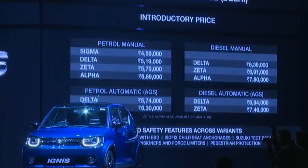That we can tell you. Price range once again, I think it was starting from 4 point something. 4.6 to 7.8. Say it after me, guys: 4.6 to 7.8 for Maruti Suzuki Ignis. Good price point if you ask me. For more, we'll have to wait for the comprehensive review.